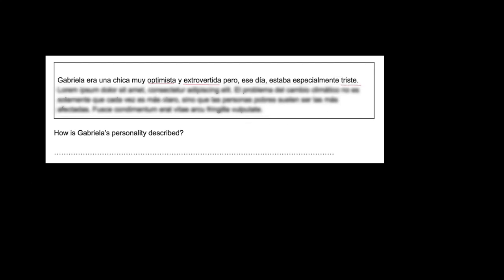Okay, so I've got here 3 candidates to be the answer to this question: optimista, extrovertida, triste. Now, if I read the question properly again, how is Gabriela's personality described? I'll see that optimista and extrovertida could be possible answers. However, triste is not going to be an answer, because triste, sad, is not describing her personality, but how she's feeling, her current mood. So the answer in this case would be something along the lines of optimistic or extrovert. Okay, so paying attention and making sure that we answer the right information.